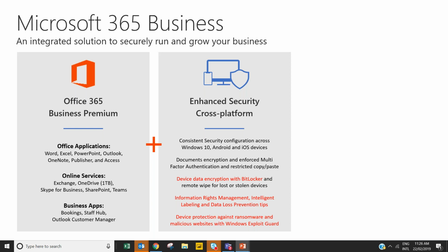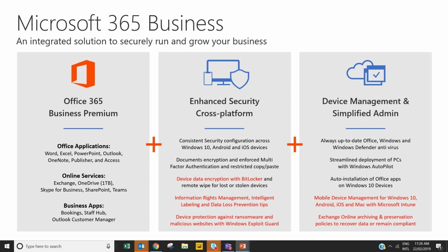We can also integrate things like preventing copying and pasting from corporate apps to consumer-grade apps. We get information rights management to embed permissions inside our documents no matter where they go. We get data loss prevention to prevent things like credit card, tax file numbers accidentally leaving the organization and potentially warranting a data breach declaration. And we also get the inbuilt protection against the threats that come in from our email. And then, again, we get this ability to manage all of that through a simplified interface.